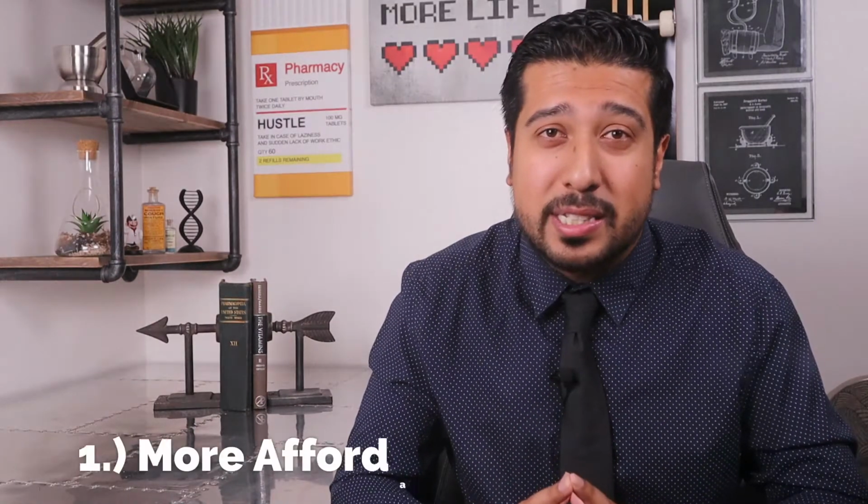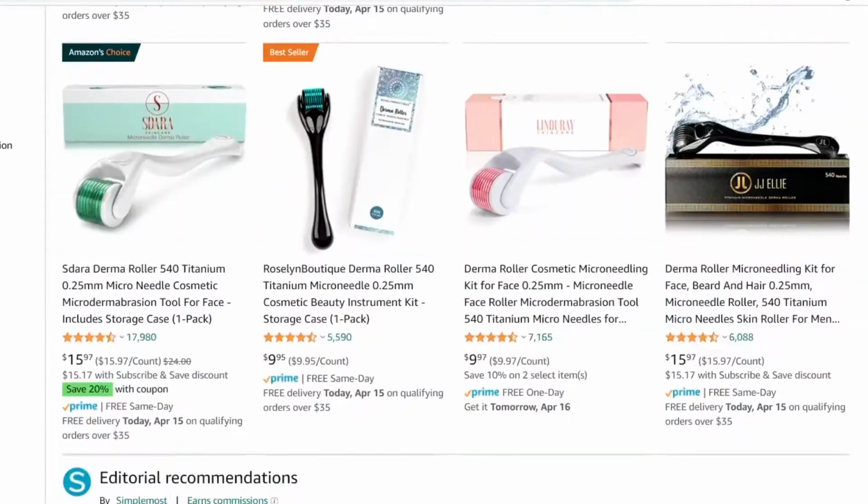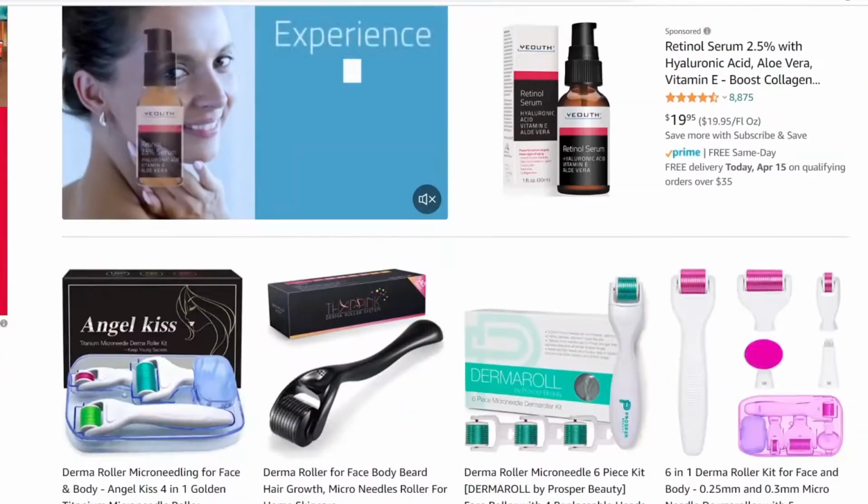The first advantage is that it's going to be much more affordable. Most purchases of derma rollers from Amazon run you around 20 bucks. Talk about savings. Professional microneedling treatments can range anywhere from 200 to 700 bucks and usually require multiple treatments to see noticeable results. Although the number will vary, most people need anywhere from 3 to 6 sessions for the best results. And with this in mind, you may spend anywhere from $600 to $4,200 overall.